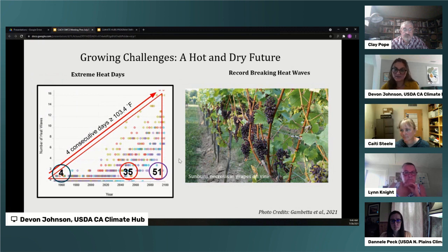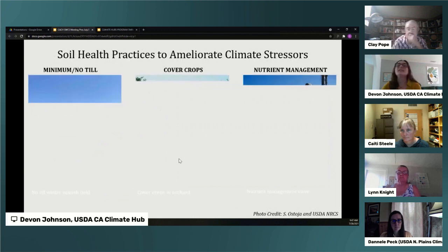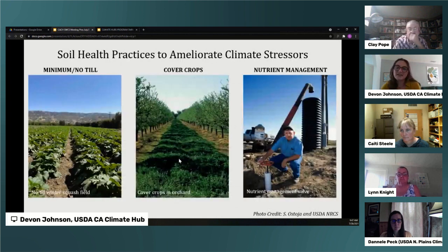Drought and extreme heat are just two of the examples of how climate change has increased the need for soil health and other on-farm practices, leading to greater resilience while also sequestering greenhouse gases. But some examples of on-farm adaptive practices are reducing or eliminating tillage, the use of cover crops, and purposeful nutrient management. No-till and cover crops can reduce soil erosion and sequester carbon, among other benefits.